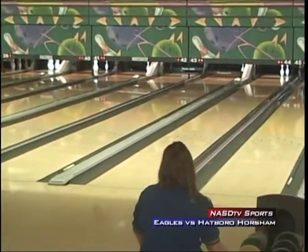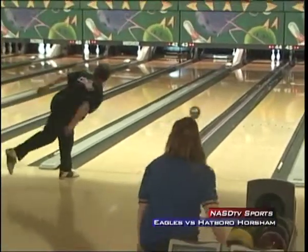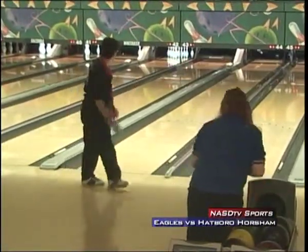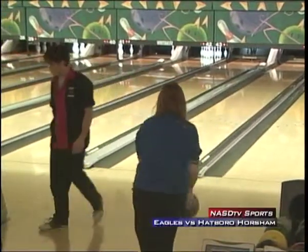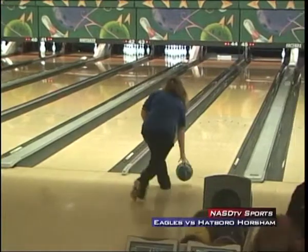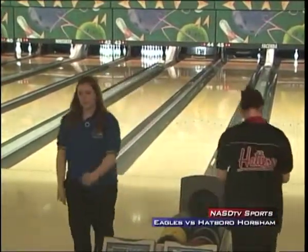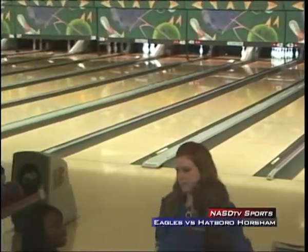And you could see at the bottom of that swing, Matt just kind of really grabbed the ball, and that really forces the ball offline. So if you're watching at home, you really want to have a clean release on that 10-pin shot. You don't want to have any hand action in it at all. It's got to be a clean release. Keep that hand open, throw it hard and straight.